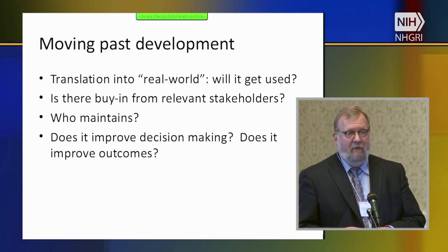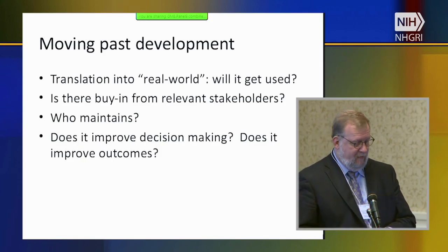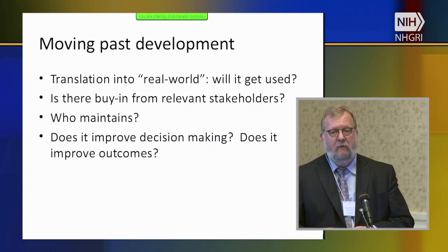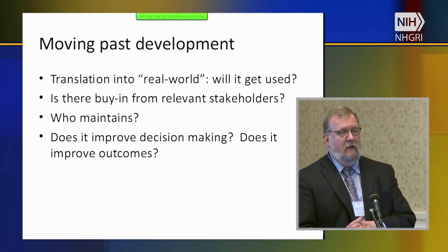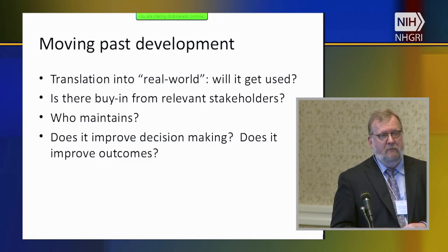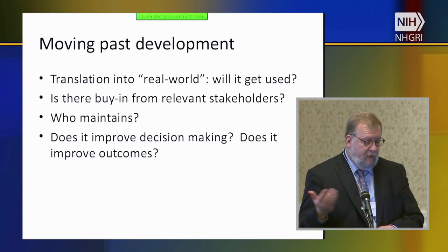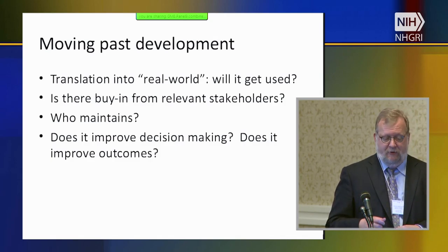Again, if I don't know to use it as a primary care doc, then chances are my patients aren't going to use it. For the decision tools, who maintains them? We've talked a little bit within the group about doing repositories of the tools and such. This is a rapidly evolving field, and there's a lot of impetus to developing the tools, but when things change, there's not a whole lot of impetus to update the tools, so who maintains them? And then finally, do the tools actually improve decision-making, and does it improve patient outcomes, which is really what we're looking for?